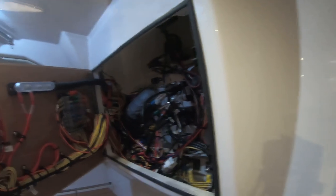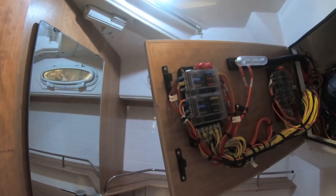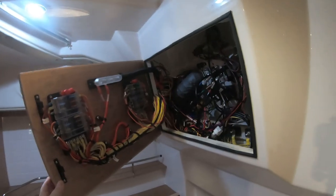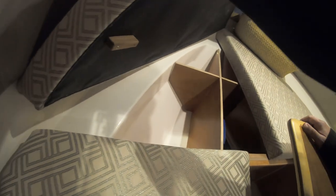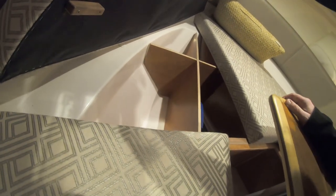Looking at the wiring behind the helm, all ABYC standards. Waterproof connections, everything's labeled, neat and clean, easy to get to. That's interesting. What is that? Is that a bilge pump? If it is, it's a bow thruster, probably. Oh, that's what it is. Yeah, I'd expect a bow thruster to be up there. You got a fair amount of storage space, though.